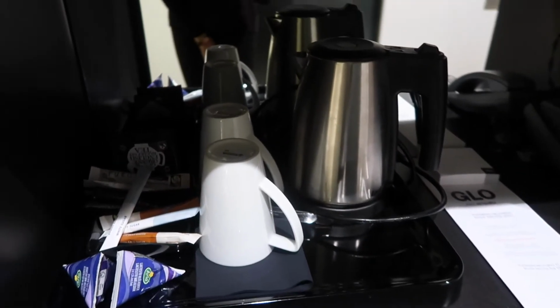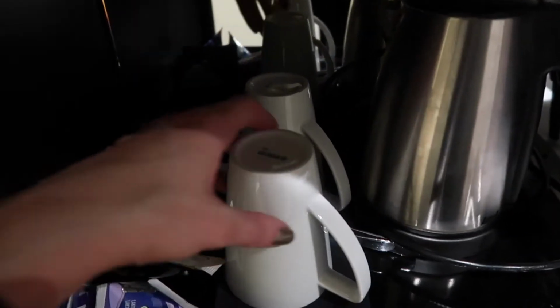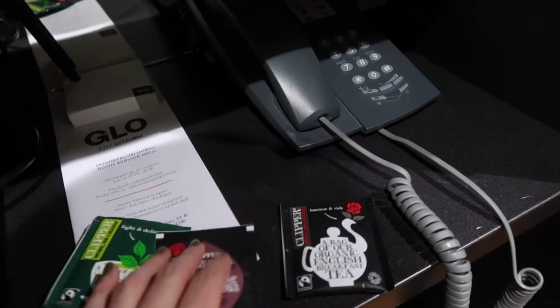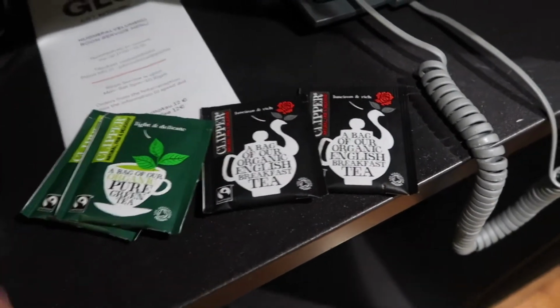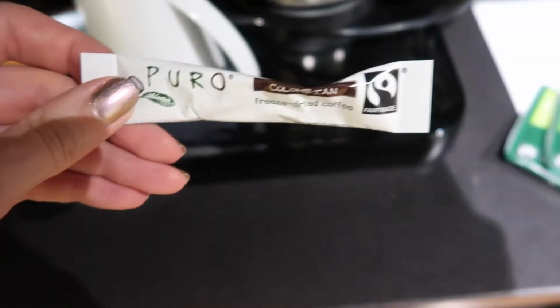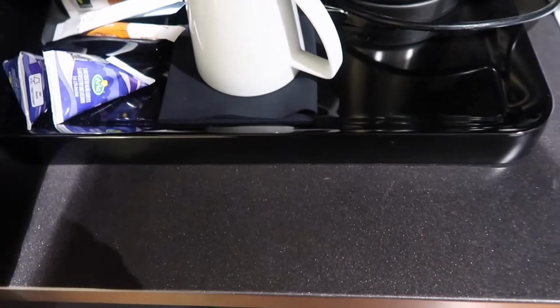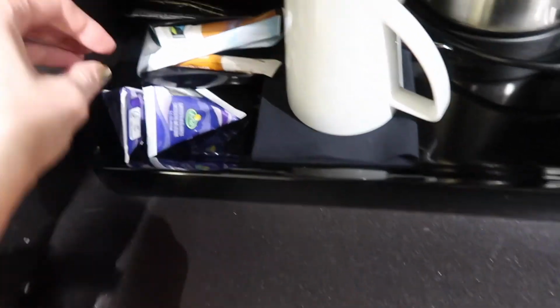Then down here is the free bits, which I love how European hotels all come with a kettle. So what do we got here? We've got a whole assortment of some English teas, so green tea and English breakfast tea. Then it looks like we've got a little bit of instant coffee. Yep, some freeze-dried Colombian coffee. I'm not so sure I would try that. As well as, oh, pure honey.